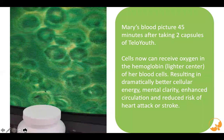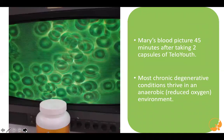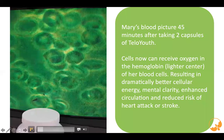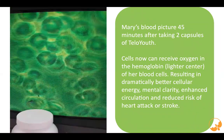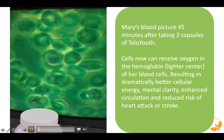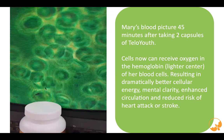So let's get a quick look. As you see the video, you see the type of movement that takes place in the cells. And as I looked around here, we could see the cells just continuing to separate. That's one of the things I've also noticed with TeloYouth. When our blood is in our body, our heart is pumping, so you expect that movement. But I noticed that even if I keep blood on a slide where it's not in our body, the cells continue to move like they have their own energy restored.